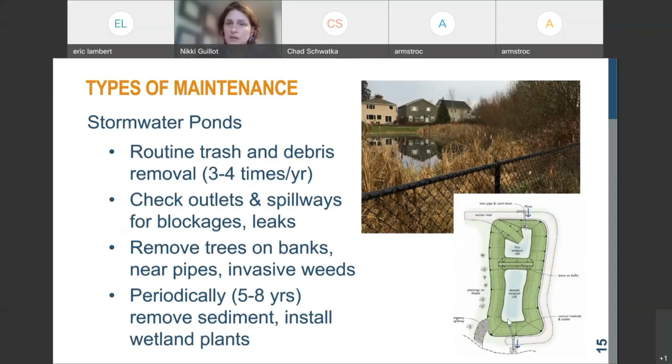So there are more components here than your typical biofiltration swale. But the maintenance tasks are very similar. You want to have somebody checking for trash and debris a few times in the wet season. So 3 or 4 times during the wet season, just go check the pools, check the pipes, look at your approved plans, make sure you don't have any clogging or bridging.